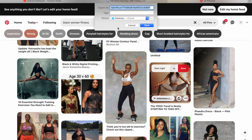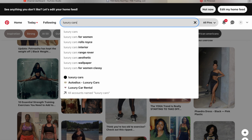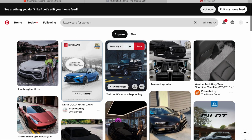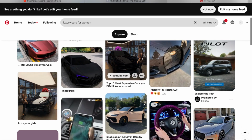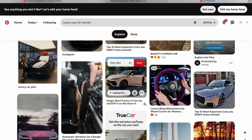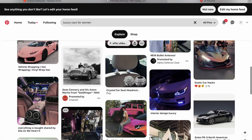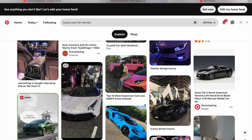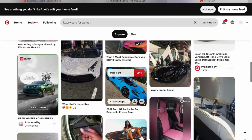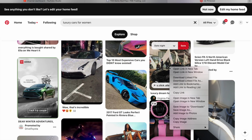Now let's go cars. What kind of car do I want? Let's just type luxury, because I'm living my best life. Okay, period. Boom, luxury cars for women. Come on, G-Wagon. Ooh. So you just scroll. And remember to keep in mind too, y'all, don't just pick anything. Pick what pops out to you. And when you see something, a thought in your mind will probably be like, how you gonna get that? Don't listen to that hating thought. You gonna get it, period. So I like this BMW right here, so I'm gonna choose this one.